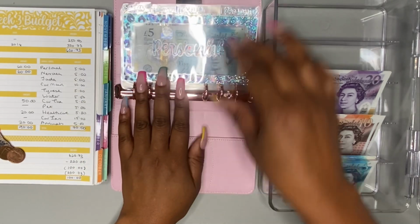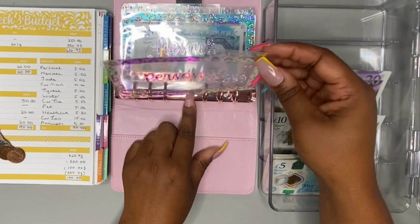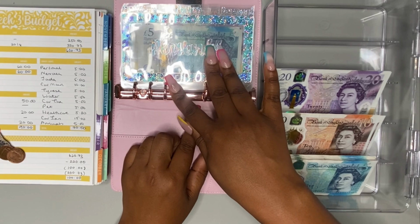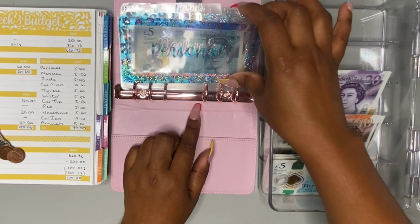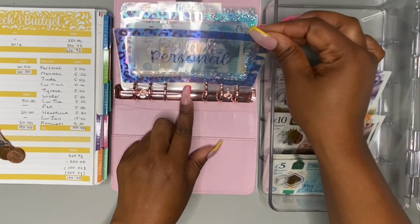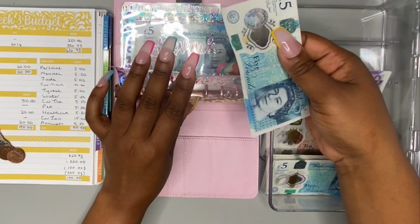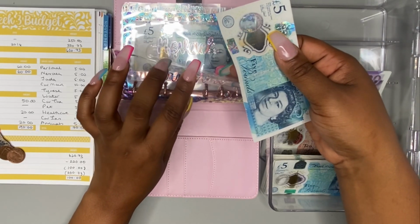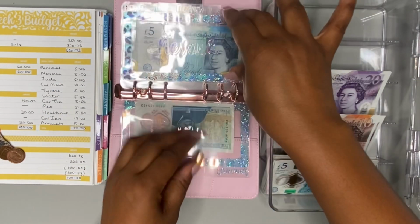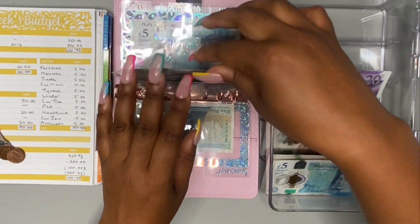So moving on to my sinking fund envelopes. So in my personal envelope, guys, we have no money. So many of you may already know, I purchased some glasses last week, so I had to use some of the money from my personal envelope to top up the money I had in my healthcare envelope. So we don't have any money in here as yet. I'm going to be adding £5 in here to get it started again. So this £5 will be going in here, and I'll just keep building it back up again as much as I can.